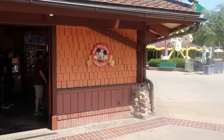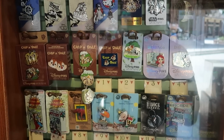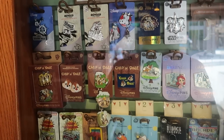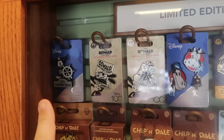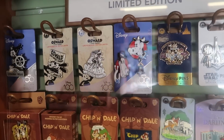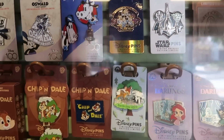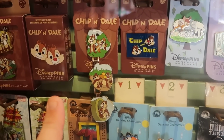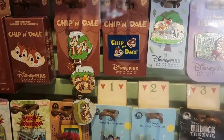Let's actually take a quick pit stop over here at Disney Pin Trading and check out the new pins. I like to check out the ones behind the case because those are always the best ones. Over here you have Oswald the Lucky Rabbit, Steamboat Willie, definitely some really fun ones right off the bat. The Mandalorian and Grogu one. And look at this really fun one here with Chip and Dale. It actually opens up like all the different acorns. That one is really cool.